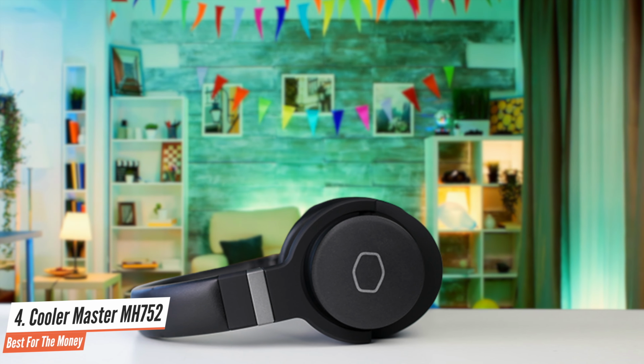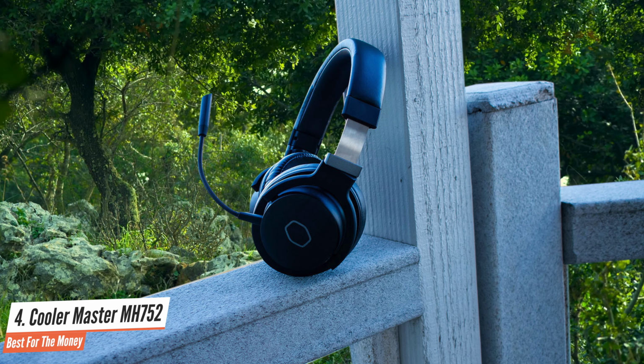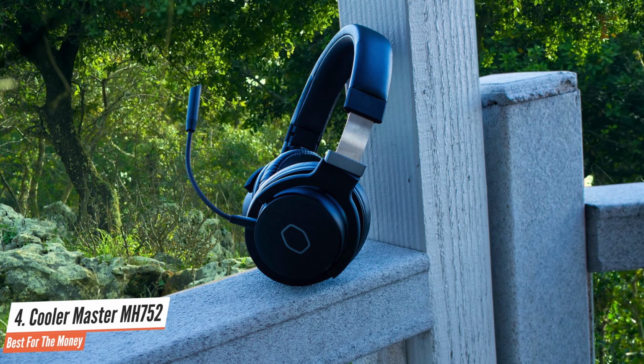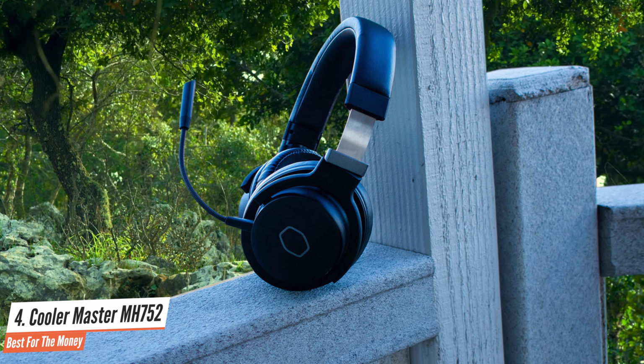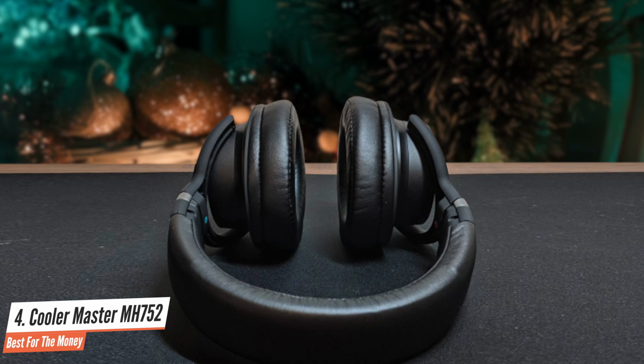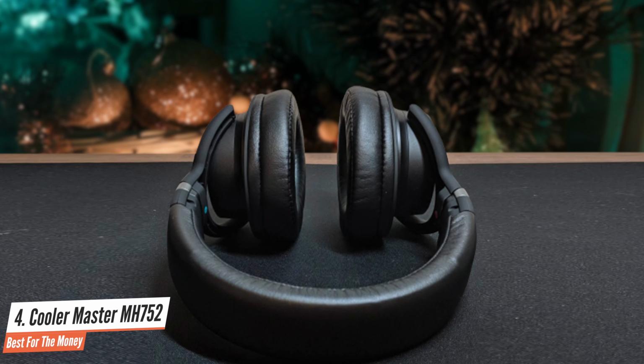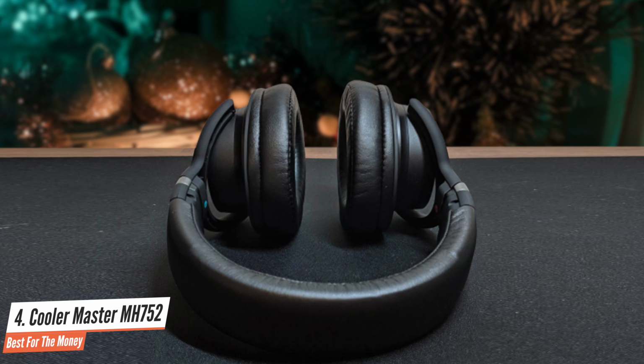If you don't want the USB sound card and would prefer a cable with an inline analog volume control, then you could opt for the MH751, which is a bit cheaper than the MH752. I'm pretty impressed with the sound of these, and if you don't like them, it'll be more down to your personal tastes than any big fault of the audio reproduction.